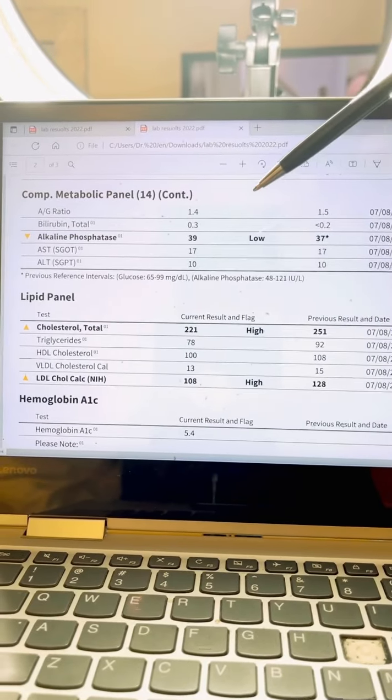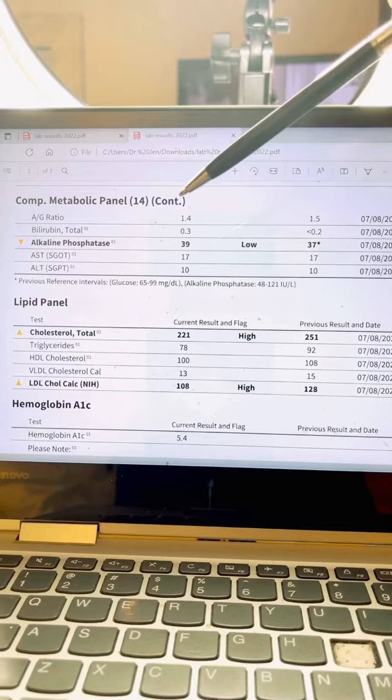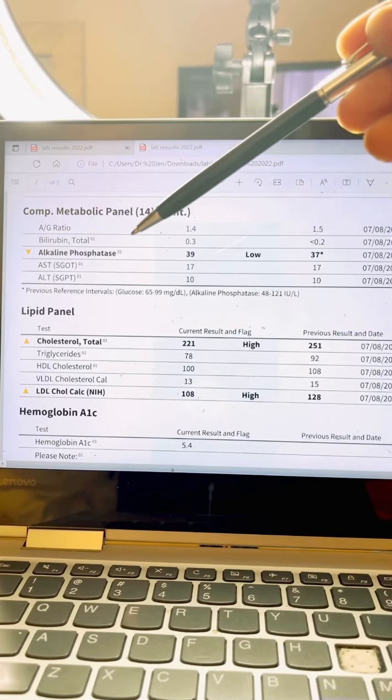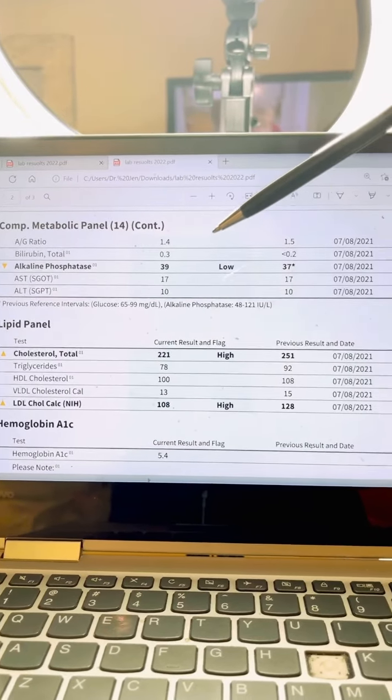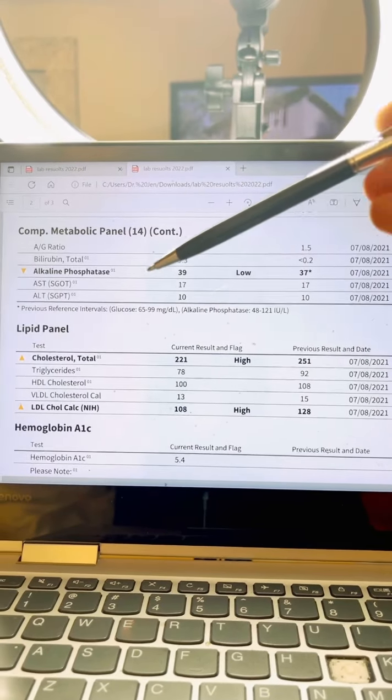Okay, let's keep going on to the CMP. There's a little bit more. These are liver function tests right here, okay? Total bilirubin, alkaline phosphatase, AST, ALT, these are liver tests. This is my current column. You can see that this number is low.